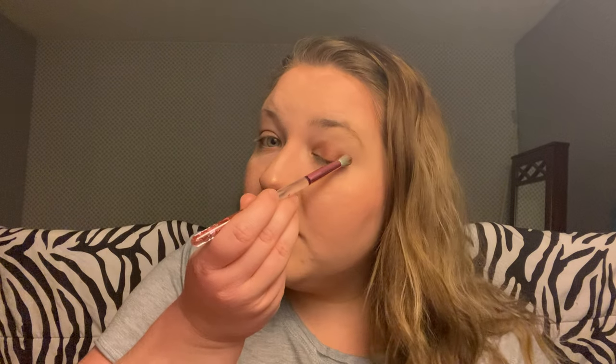And then I'm going to go in with the chocolate brown. And I'm just gonna start here, kind of. Smoke it. It's hard, with my eye shape though. I have to do everything different. So, I kind of go in a V here. I don't know what you guys do, but I go in a V. I'm not gonna do too much with the eyes. I'm not gonna go too crazy yet.